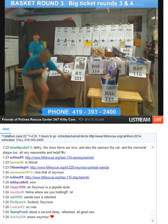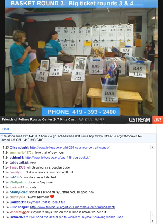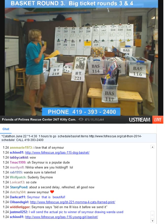Okay, we have 14 minutes left on this one. Let's hit the baskets real quick. 112 is at $125, and 112 is the black and white, probably one of the best baskets because we know black and white kitties are great.